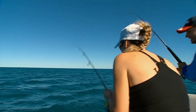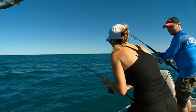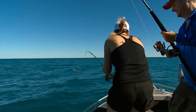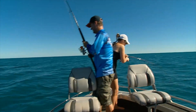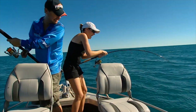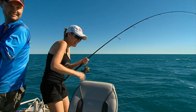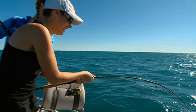Just explain what happened there, because Rob was getting a shot of Jetty. Okay, well, I was winding in as quick as I could, and the boys said lift your rod tip a bit more. So I did, and as I did, it got engulfed by this. Awesome. Look at him go. Look at the scales. There are so many scales in the water from them smashing up that bait ball. How cool was that, Dale? Oh, that was so wicked.